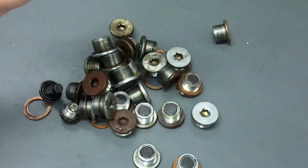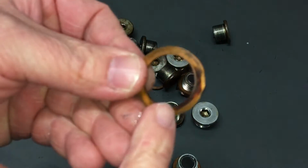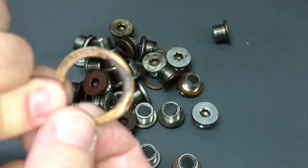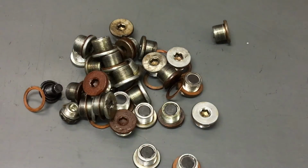All that's going to do is bend that, and what happens then, you just get oil leaks because it's bent, it messes with the washer. Where you see black on the copper washers, that's where you got oil leaks. So if you ever see black like that, that's a definite replacement one, right? You can't reuse that. If it looks really good, you can reuse them, okay?